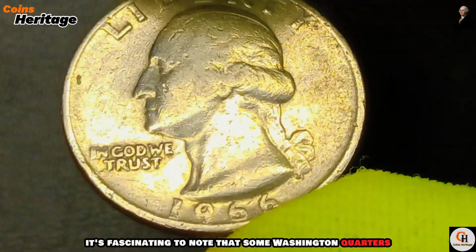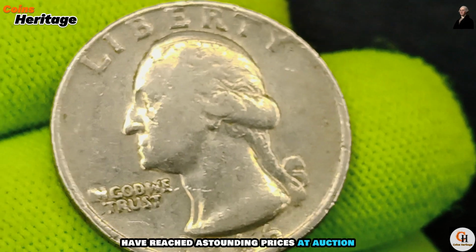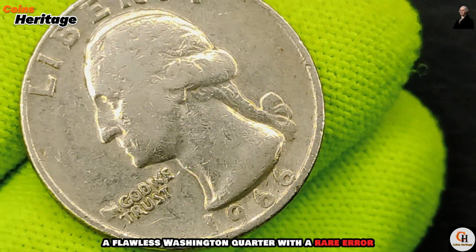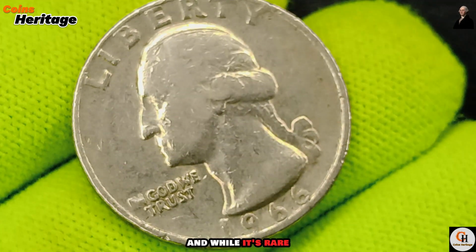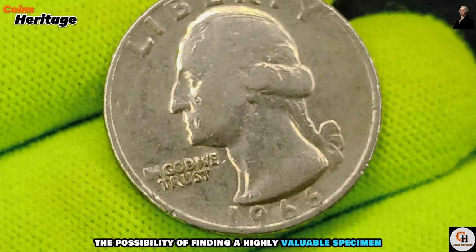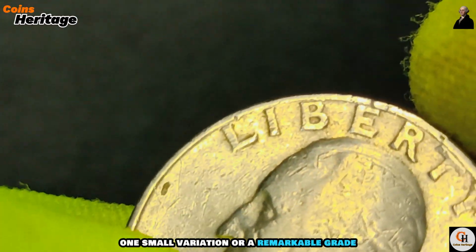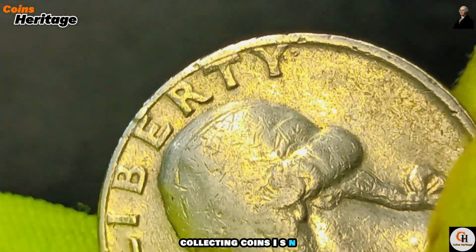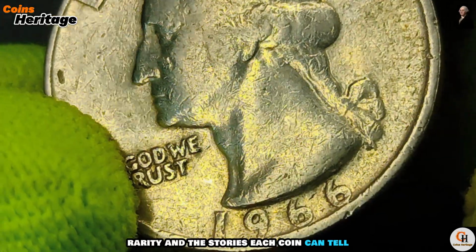It's fascinating to note that some Washington quarters, especially those with rare errors or unusual conditions, have reached astounding prices at auction. For instance, a flawless Washington quarter with a rare error can sometimes sell for thousands of dollars. And while it's rare for a 1966 quarter to hit the $1 million mark, the possibility of finding a highly valuable specimen is what keeps collectors interested. One small variation or a remarkable grade can drive up the price astronomically. Collecting coins isn't just about face value, it's about history, rarity, and the stories each coin can tell.